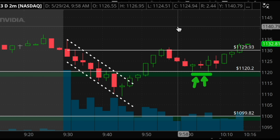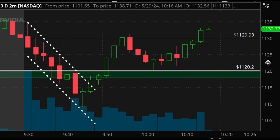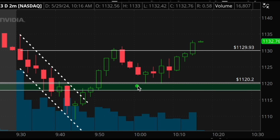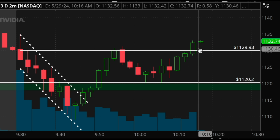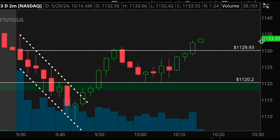Beautiful. Beautiful break and retest at 1120. Caught it on the reclaim. Caught it on the retest. Let some ride, guys. I know that's famous last words, but I would not be opposed to holding one contract. If you have some risk you can take, I would definitely not be opposed to letting this ride.